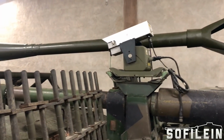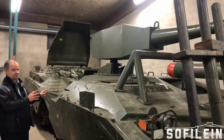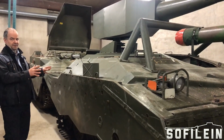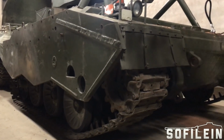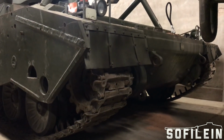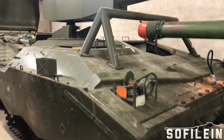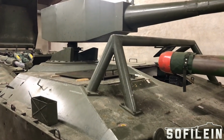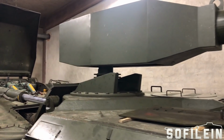So this is the XX-20, a Swedish test bed for a future tank with two parts, articulated steering and a gun mounted on top of it, with a crew compartment in the front section and the engine at the rear.